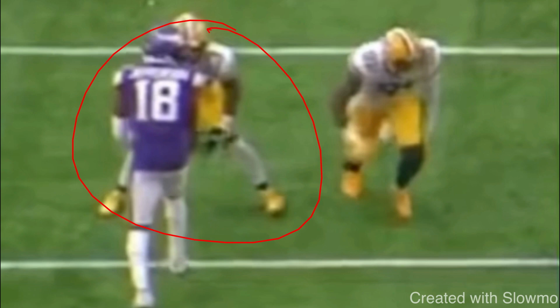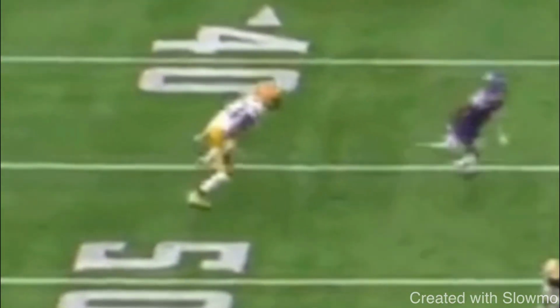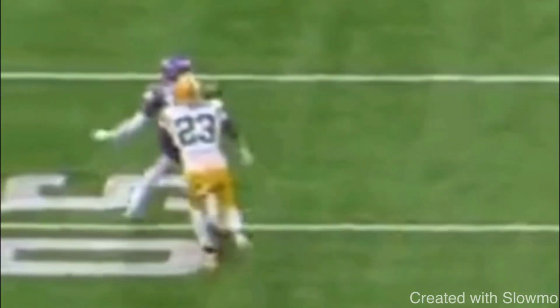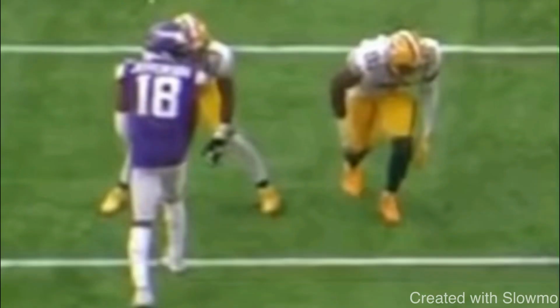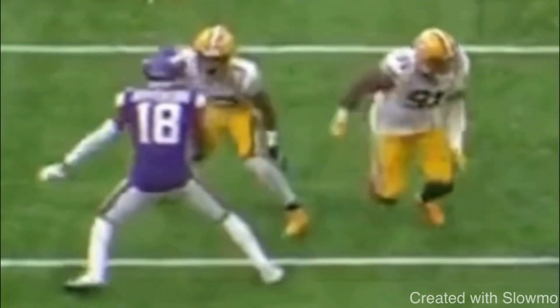So last thing I want to go over with you guys is in terms of just like press releases and what to do is that reaction off the split. So play at full speed. So he does a split release. Jair Alexander keeps the inside shade, and he's able to run a dig route. So let's talk about it. We got press coverage, head up. He does something we call a split release.